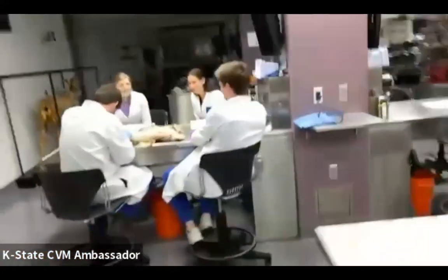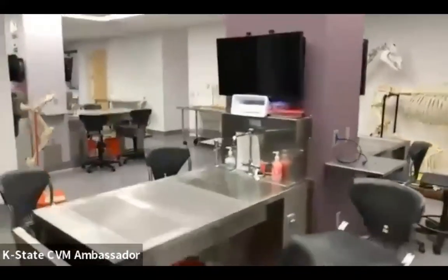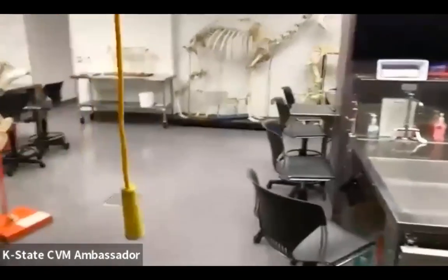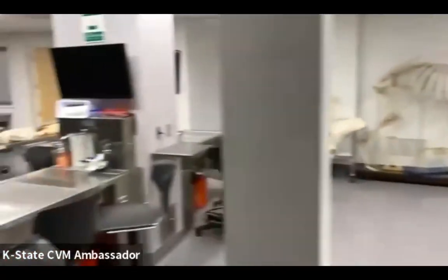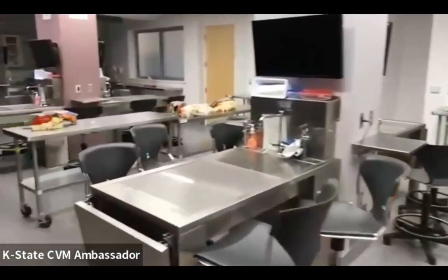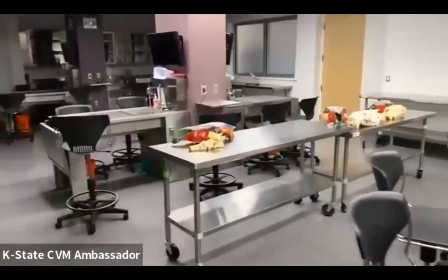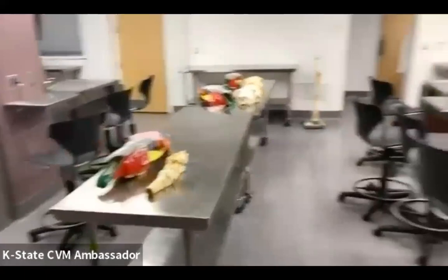So this is our gross anatomy lab. I'll have to show you guys around a bit while I chat. This is the second space you'll spend a ton of time in your first year. As you saw when we came in, first years are studying here during their free time because gross anatomy is one of the heavier content loads that you'll have your first semester as well as first year. Your first year courses are essentially teaching you all of the normal aspects of a canine and equine cadaver.